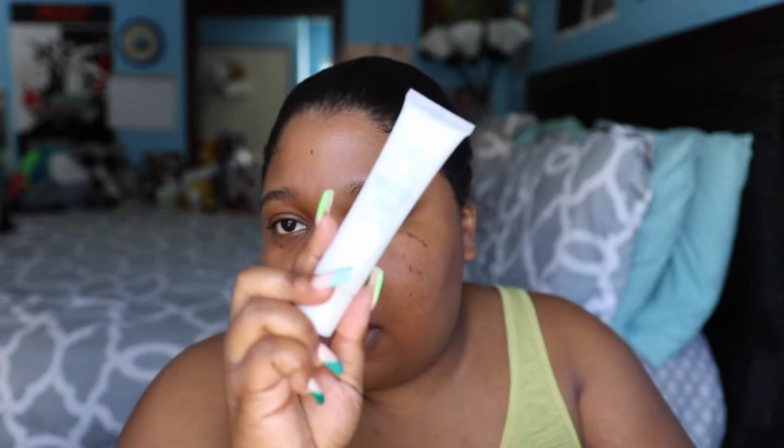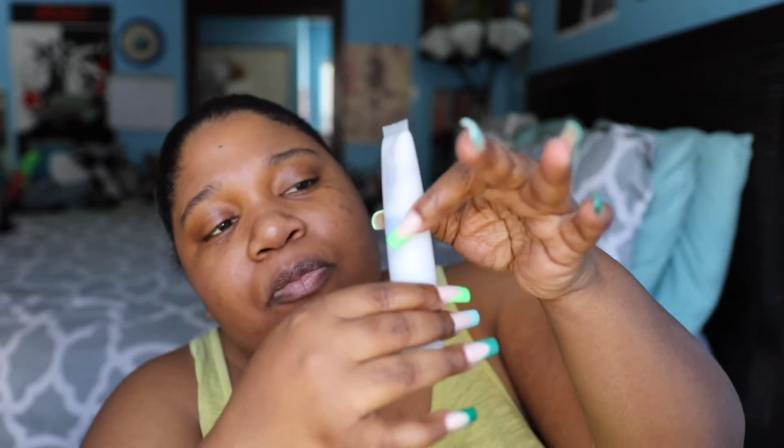So this is the packaging. It's just a tube. It really does look like a lotion, and it's kind of blue. My only problem with this packaging that I'm seeing right here is that I stored this sitting upright on the desk, and I can see they didn't even fill this up all the way. Like, the tube product starts here.